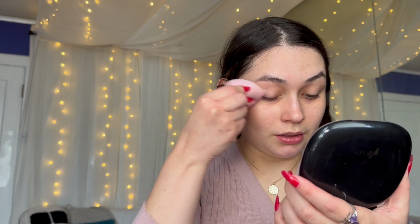So I think I'm going to apply some concealer as primer. I'm just going to prime my eyes, and the look I'm going to do on my eyes is literally super simple. I want to do a winged liner. I'm also thinking about sharing some funny-ish Valentine's Day stories with you guys, so definitely stick around if you want to hear that.